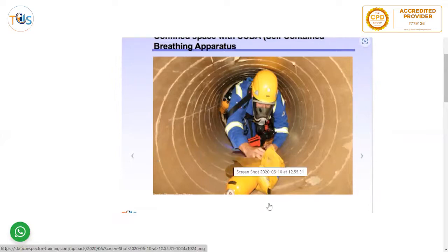Confined space: anything that you have difficulty entering or exiting is called a confined space. So it doesn't mean that it's an enclosure. It can be a trench, it can be an excavation. That's also a confined space if you have difficulty accessing that place. For example, you need a ladder to get in or something like that.